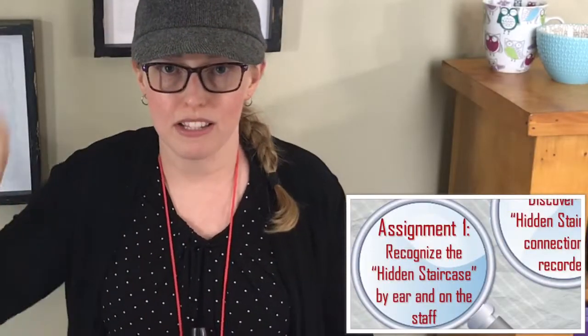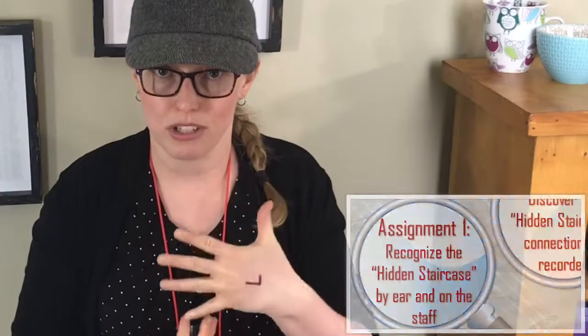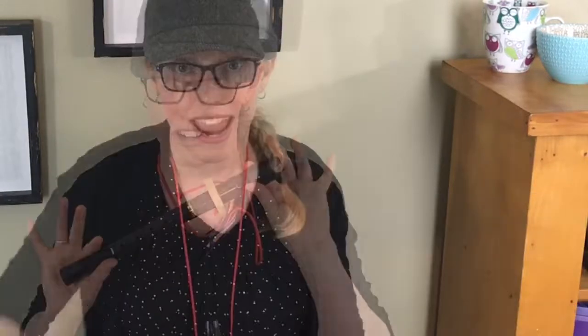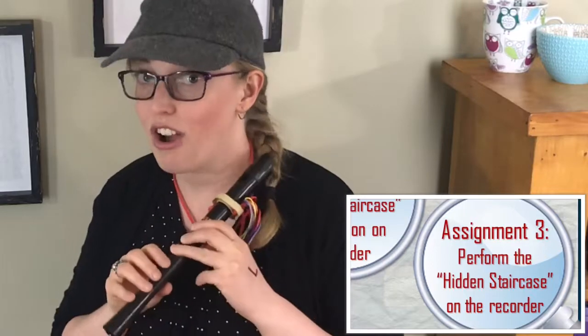To complete Mission 6, you will have 3 assignments. First, recognize the hidden staircase by ear and by looking at the music staff. Second, you will discover the hidden staircase connection on the recorder. And third, you will perform the hidden staircase on the recorder.